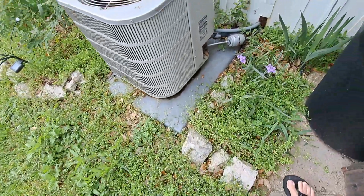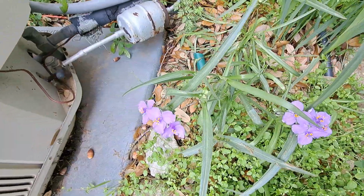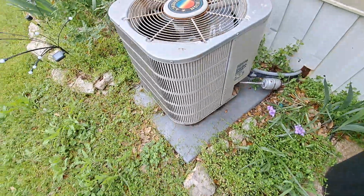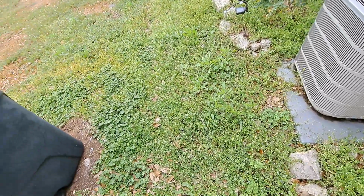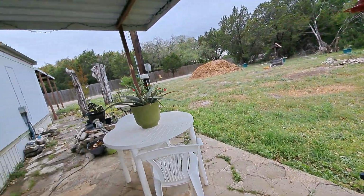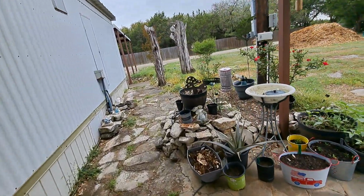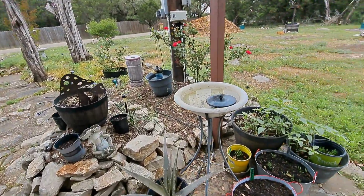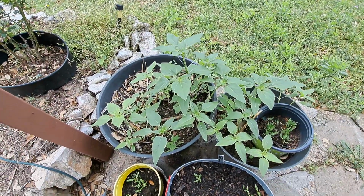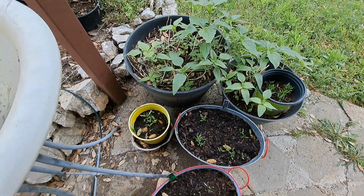And see, here's some of the flowers that are all over the yard. And I threw seeds out one year. I finally saw a hummingbird again. I guess it's the same one that stayed the whole winter here. But I got to do something with those sunflowers and get them out of that pot. There's just too many in there.